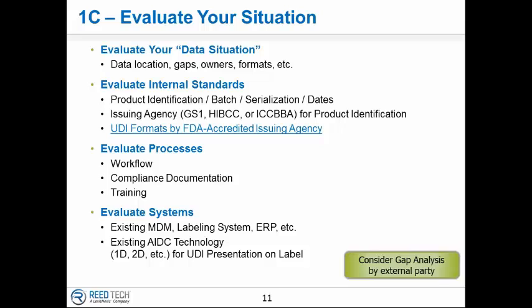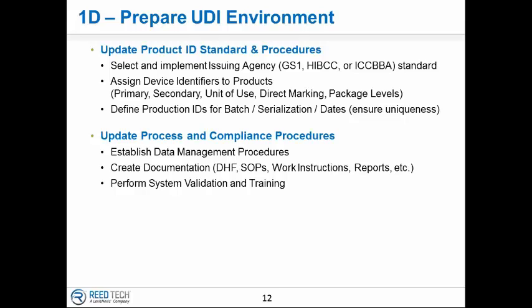Look at the various processes that you have in place and what systems that you have in place. Are they going to be compliant and able to handle UDI? There are some external parties that do gap analysis to help you move along, and there will be various comments like that as we work our way through the presentation today, where if you're overwhelmed, low on staff, or need to accelerate, we'll try to give places where you can collapse this and spread the work.